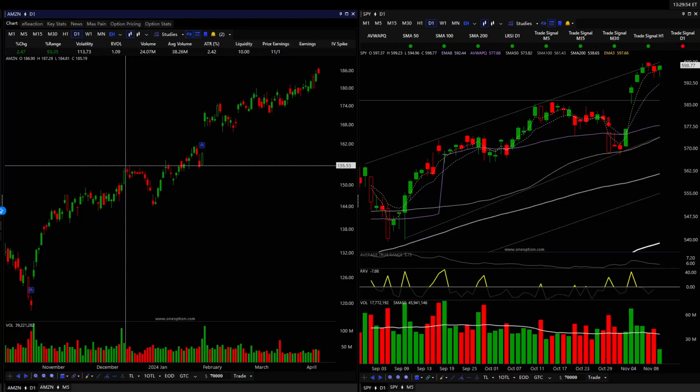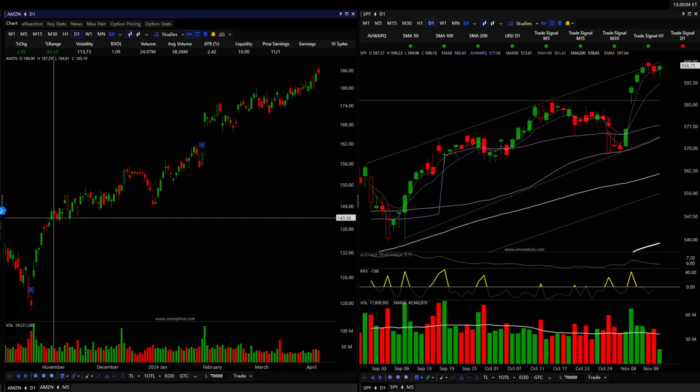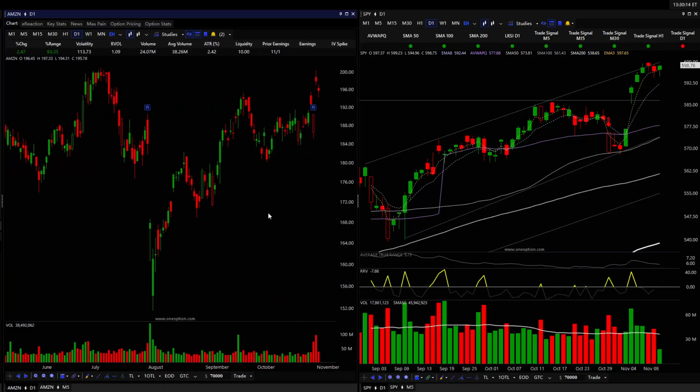And then you could get the compression breakout, so that way you get some follow through over here, and if it stalls, here it comes back. You're not taking too much heat on this, and your average cost is already way lower. Average cost is somewhere here, so you can definitely scratch the trade if everything kind of goes wrong. So that is what I'm advocating here.